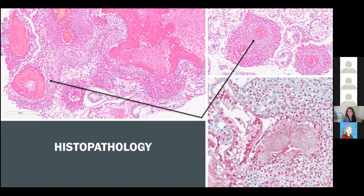If we go to the left area, we have a higher magnification, and it shows extensive necrosis that is centered on something. And also on the bottom right, we have our gram stain, which shows foci of necrosis centered on gram-negative bacteria, and you can tell that it's gram-negative because it's pink, and there's an absence of gram-positive because there's no purple.